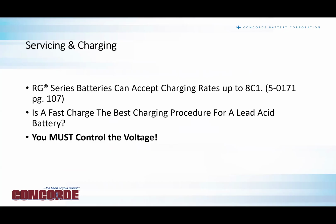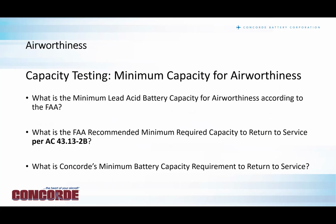Is a fast charge the best charging procedure for a lead acid battery? You must control the voltage. That's the important thing. So you have to keep that in mind. Okay, airworthiness, capacity testing, minimum capacity testing for airworthiness. What is the minimum lead acid battery capacity for airworthiness according to the FAA? They say 80%. What is the FAA recommended requirement to return to service? They say 85% of capacity.